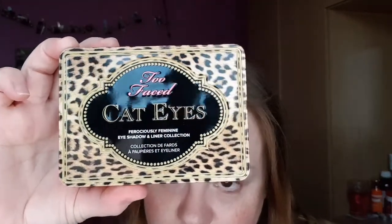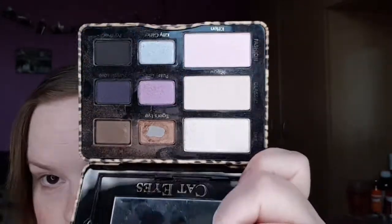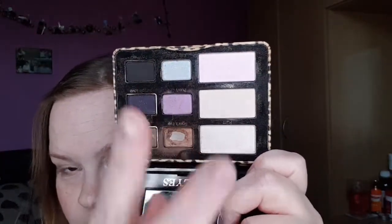Next up is the Too Faced Cat Eyes. And I got this a couple of Christmases ago from someone. Don't suppose I need to say who it is. And as you can see, they are pretty nuts, the colours. This has obviously been a favourite. I'm not going to lie, I don't use this very often because these two shades do nothing for me.